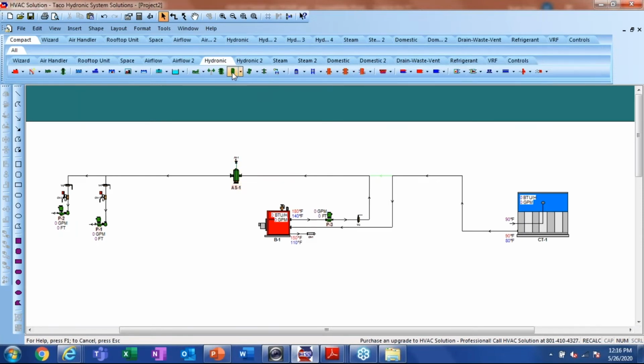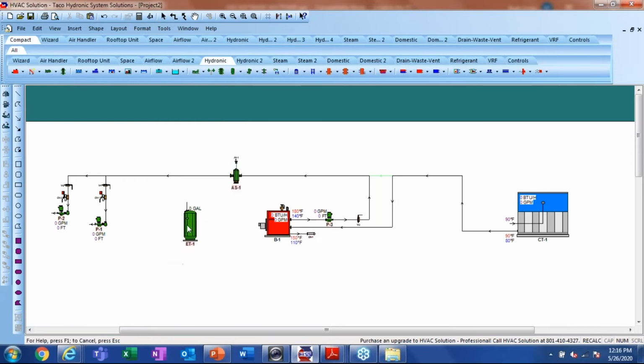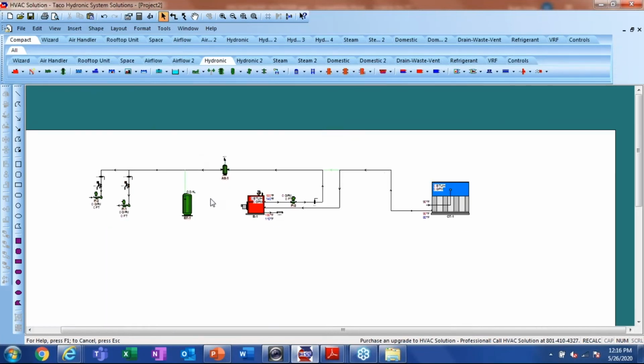And then the last piece of equipment will be an expansion tank. And I'm just going to get the kind of like the Cadillac, the full bladder one, put that on the screen and tie that in as well. So there's a head start for my mechanical room.